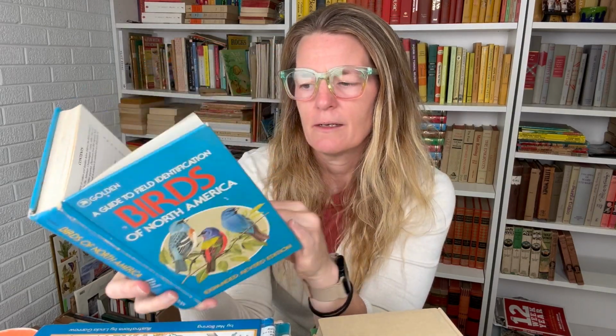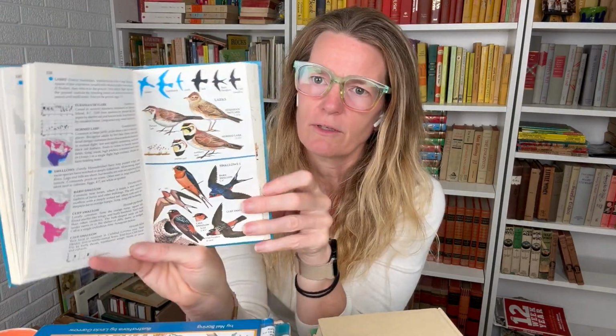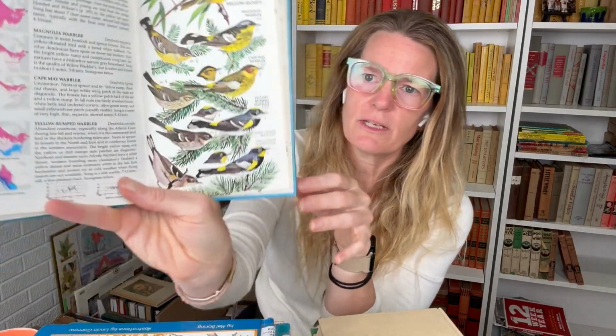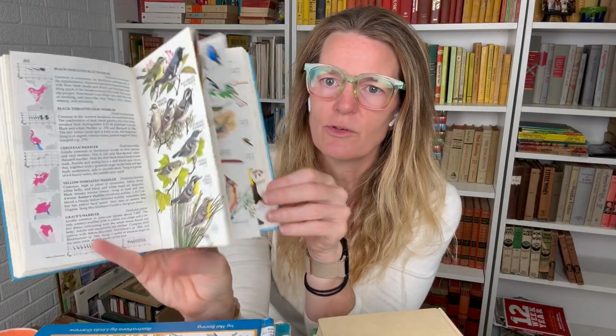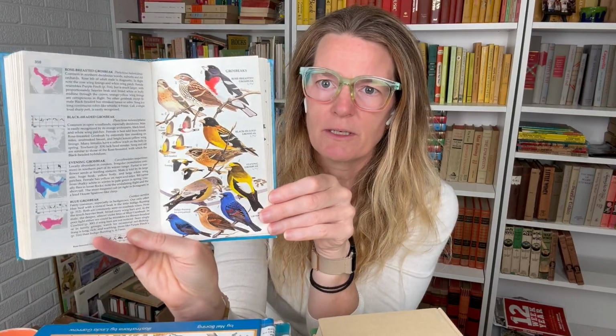This is a nice hardcover edition. It is a classic for a reason. The illustrator that did all of these bird illustrations for the Golden Books is just so talented, and that is why people still to this day enjoy these lovely books, because of the beautiful illustrations. And it's nice to find those in hardcover.